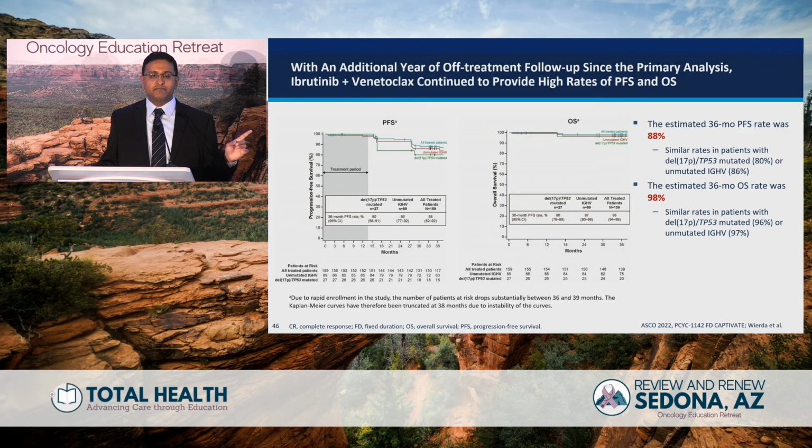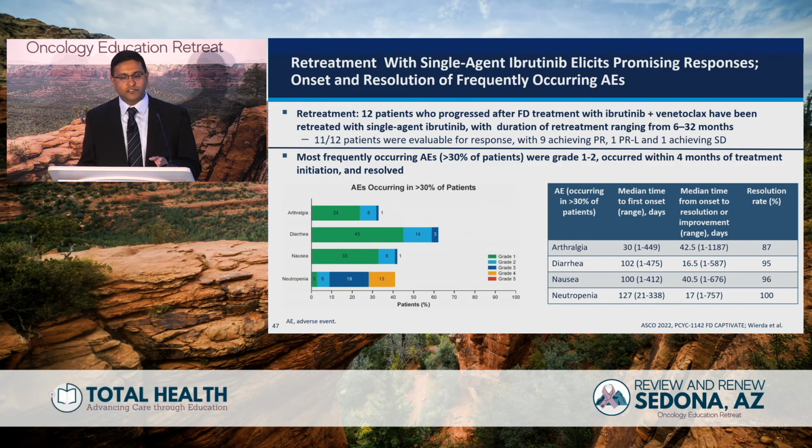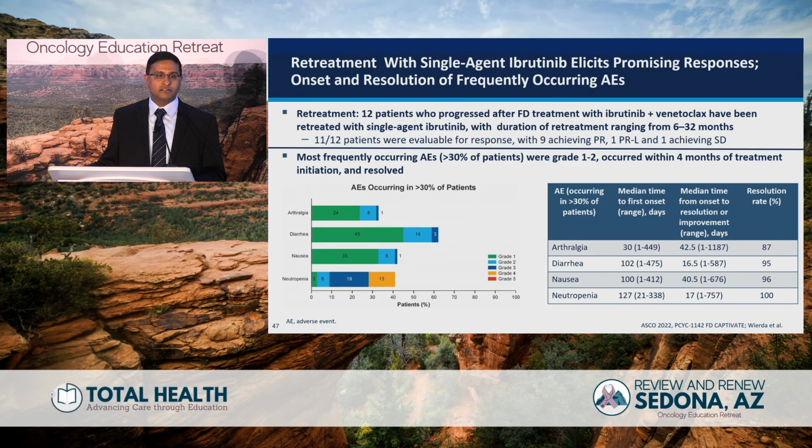Okay? There is a bit of progression-free survival, meaning some people are relapsing, and you can see the types of patients who are relapsing are those who have adverse karyotype, P53 mutations, unmutated IGHV. But it turns out if you retreat those patients with ibrutinib, they go right back into remission. So 11 of 12 patients who did have some progression, the high-risk patients, were given ibrutinib and they went back into remission, usually a partial remission. It was well tolerated, most of the toxicities being some arthralgia, as well as diarrhea, nausea, and neutropenia.